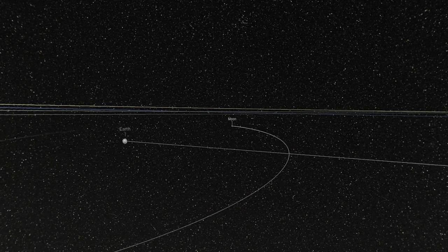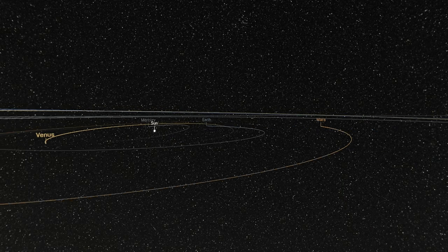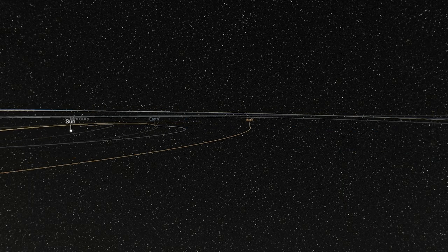Earth is 151 million kilometers away from the Sun. Light from the Sun is 8 minutes and 20 seconds old by the time it reaches Earth. Now let's go towards Mars, the fourth and last of the rocky planets.